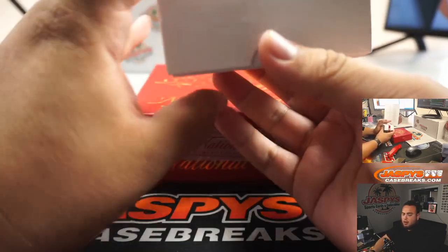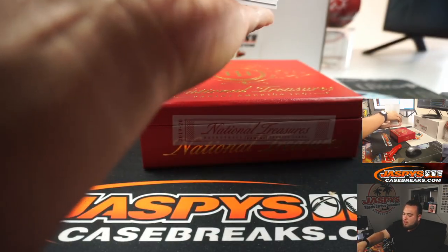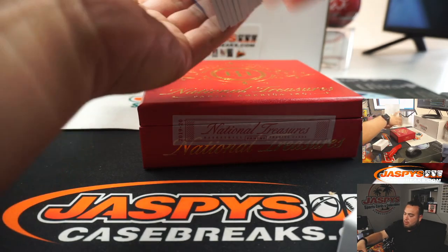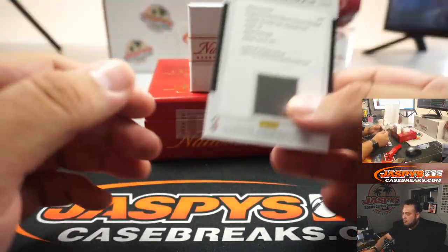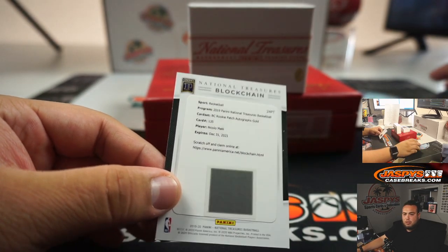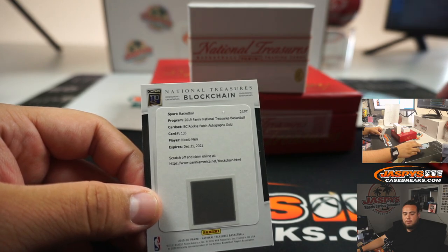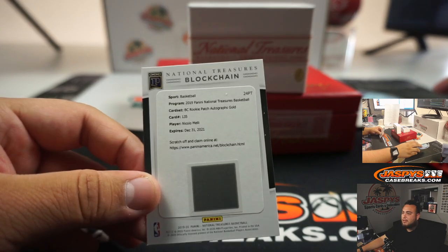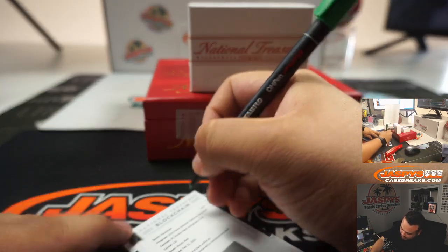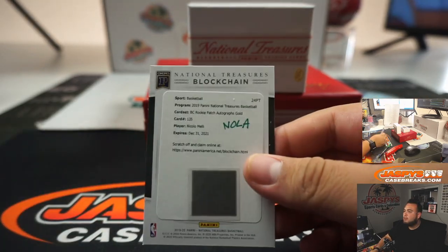Yeah, all NT cards this year are all one size, which is great. They're all 130s. Now we got a blockchain at the bottom. And it's Nicolo Melli, rookie patch autographs gold. Which, I don't know what the gold is. What is this? Out of 10? Yeah, okay. Well, that's going to go to the Pelicans. Hoping for more for you, Steven, but there you go, a little blockchain.